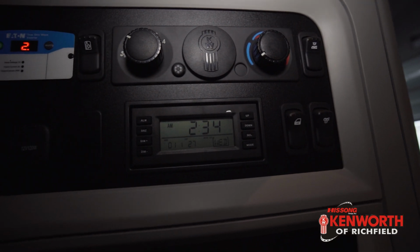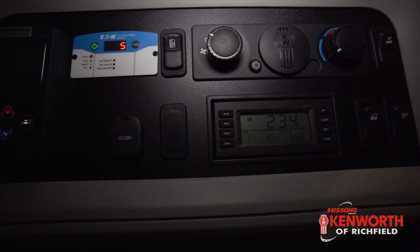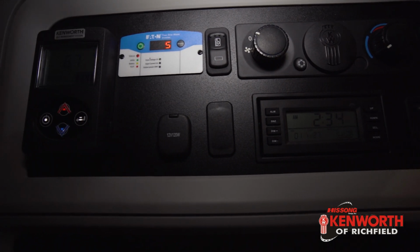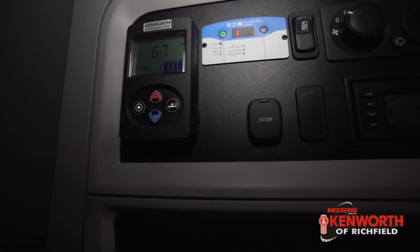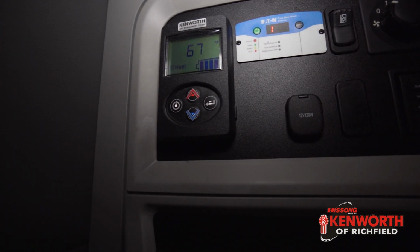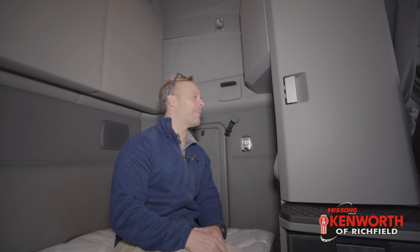That gives you the ability to sit for 8, 10, 12 hours and use the hotel loads and not worry about the truck not starting in the morning. There's also a shore power hookup outside for this, and the system allows you to have a couple of 110 outlets in here. You want to use a normal 110 microwave? Yep, you can do that right up top there.